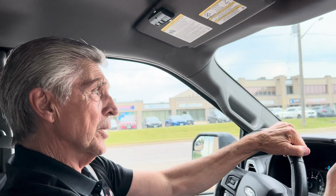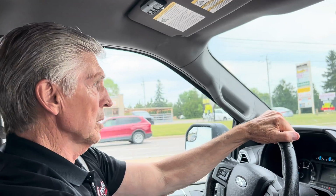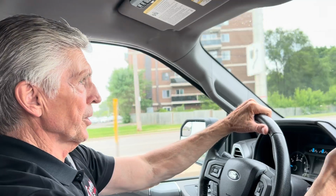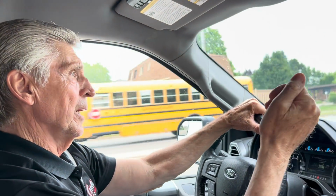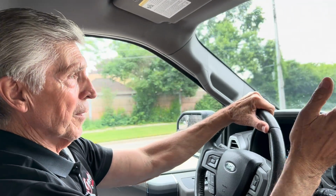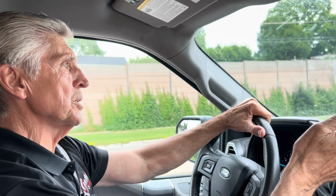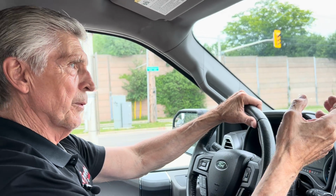So Z28 engines, as they came from the factory, were cool. I had one, but they weren't that fast off the showroom floor. 2.2 first gear, 3-inch stroke, 3.73 rear end, and they didn't have a lot of torque. They were fun from about 4,000 to 7,000 RPM, but below that, you felt like you were towing a trailer or something. So we want to build Tony's engine to be fun. We want to make power, not just for bragging rights, but we want to make the kind of power that he can enjoy, and we want to make it authentic.